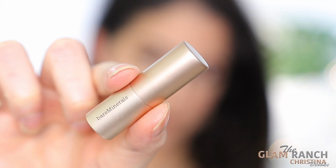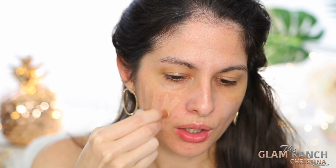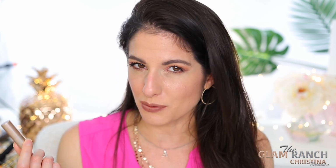When I applied this today, I did everything kind of normal like I usually do. On one side of my face, I wanted to use it with a brush, and on the other side, I wanted to use it with a sponge, just to get an idea, because stick foundations to me are usually not my favorite. That's why at first I was kind of like, do I even want to try this?